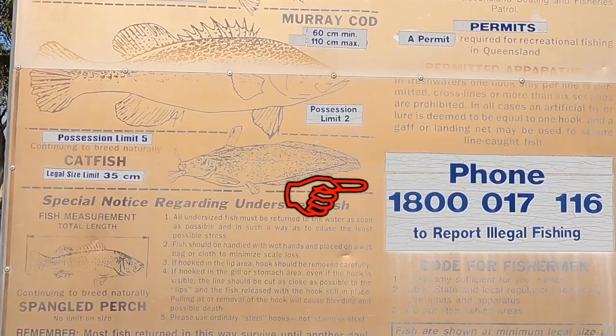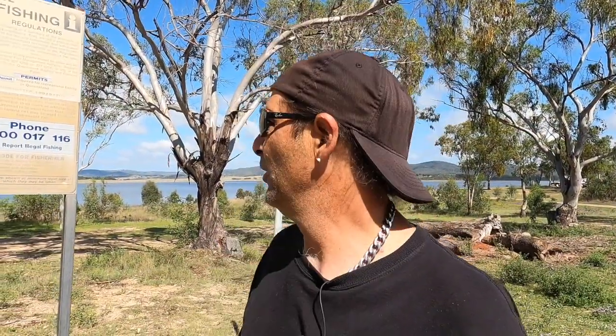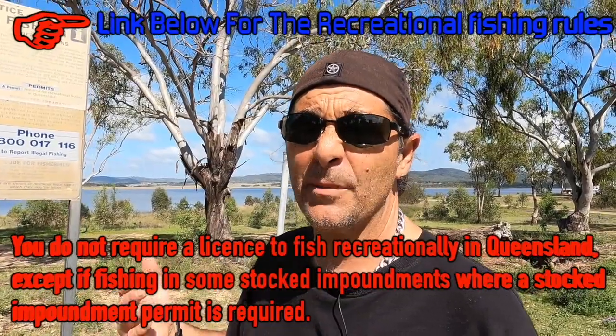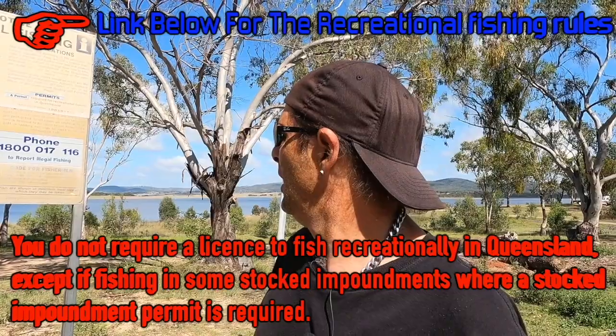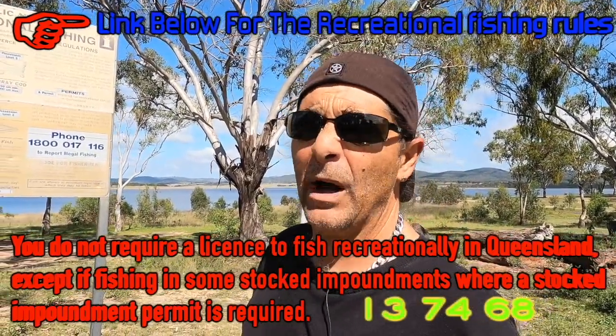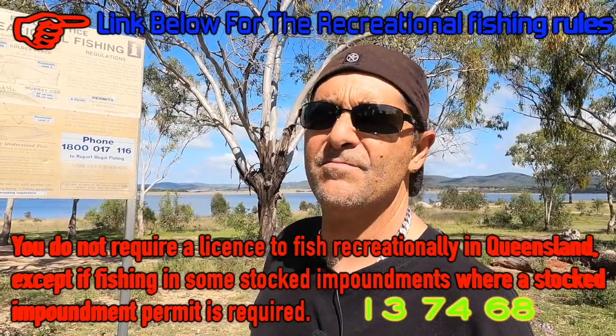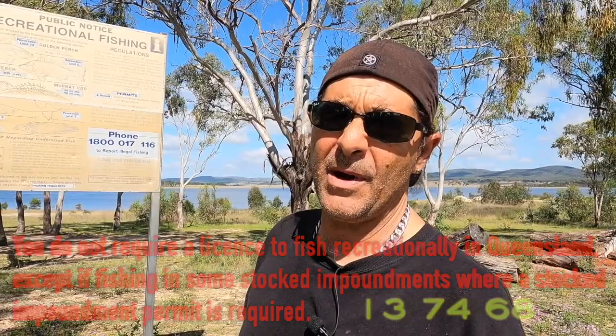Look, there is a phone number where you can dob in illegal fishing. Dobbers. But look, when you come out here, you need a fishing permit no matter what. It's only a couple of bucks a year anyway, so it doesn't matter. Ring them up, have a chat to them. The phone number's on the bottom if you want to see it. You can do it all over the phone. It is simple. They send you an email. If the fisheries come out, you go, see, I've got a permit.